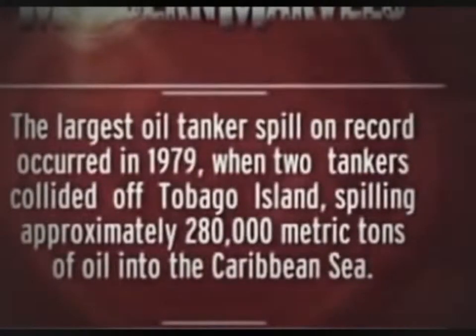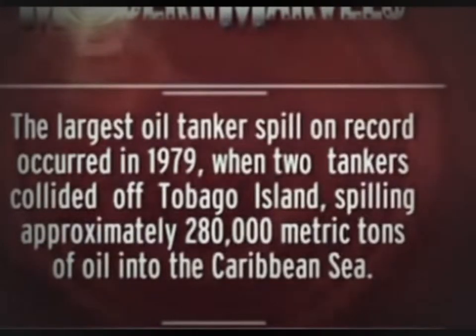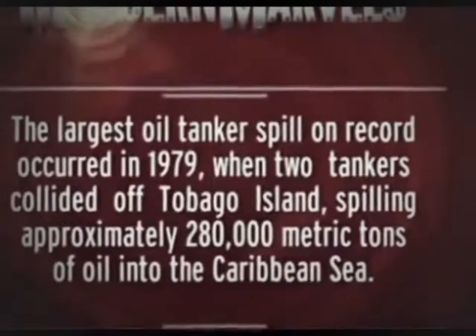The largest oil tanker spill on record occurred in 1979, when two tankers collided off Tobago Island, spilling approximately 280,000 metric tons of oil into the Caribbean Sea. Oil tankers will return on Modern Marvels.